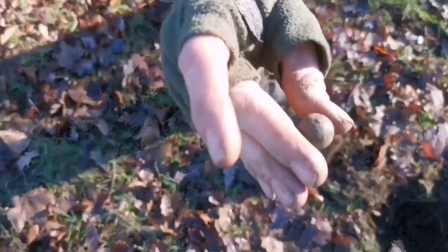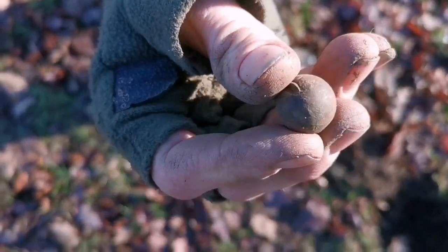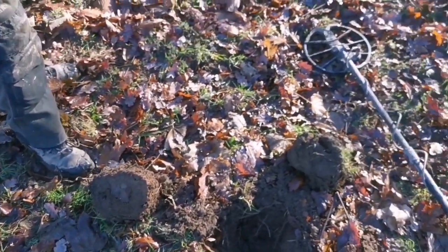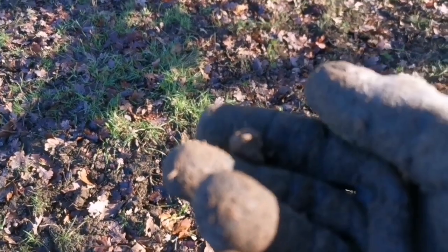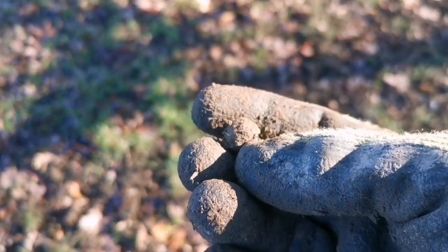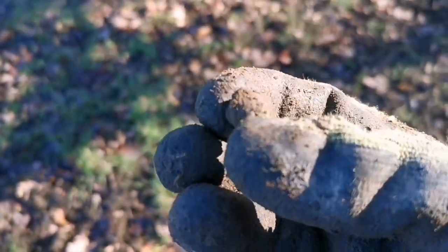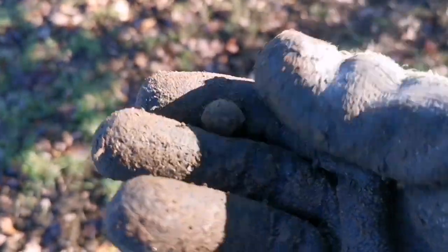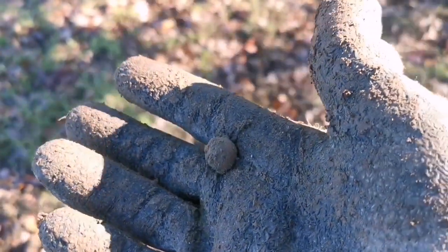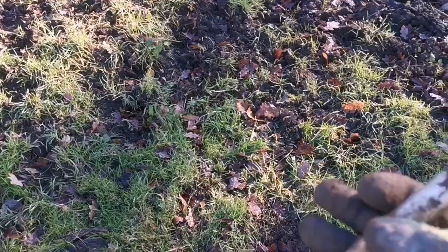And what did you find? Musket ball! The obligatory musket ball. Big one. Nice one. Yeah, I do like finding a musket ball. There we go. See what's next. Okay, my turn to find a little musket ball. There we go. Smaller than Craig's one, but I like finding these. Cool, into the pocket it goes.